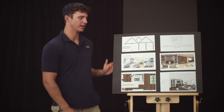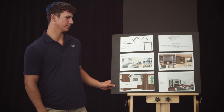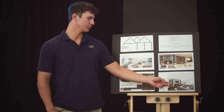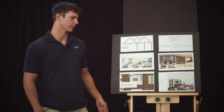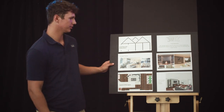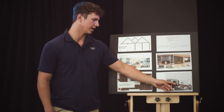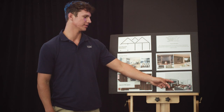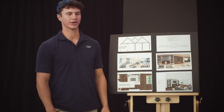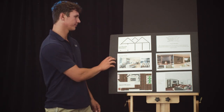So my client was my grandmother. She lives in Indiana, and she was looking to redo her living room, as you can see. And she wanted to add a couple modern touches along with a fireplace in the middle. So what I did was I took her pre-existing design, and I added a modern fireplace with a TV up top of it. And she lives by herself, and her favorite color is pink, so I had to add pink touches because that's what she wanted.